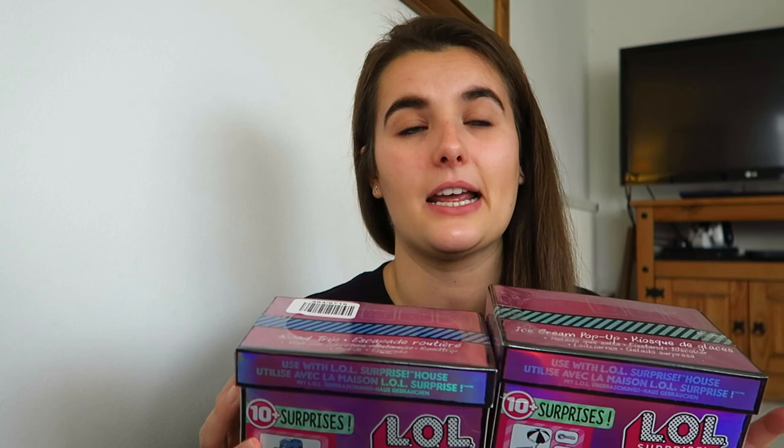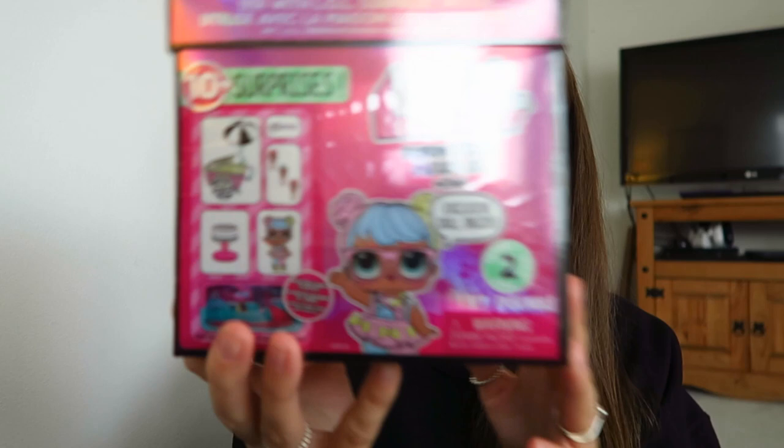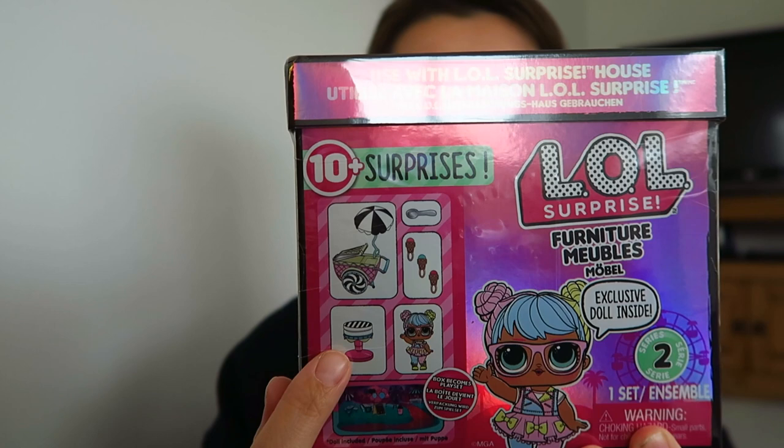So this is a second series. These went into the sale in Argos, like I said. They went down from £16.99 to £10.50, I think. So I managed to get ice cream pop-up. If you don't know what these are, the lid comes off and then you open up the box and it turns into a little play set. Whether she will actually do that or not, I'm not too sure, but she's got that one anyway. And this one comes with the ice cream stand, the girl, a table, a seat, some little ice creams and a spoon.